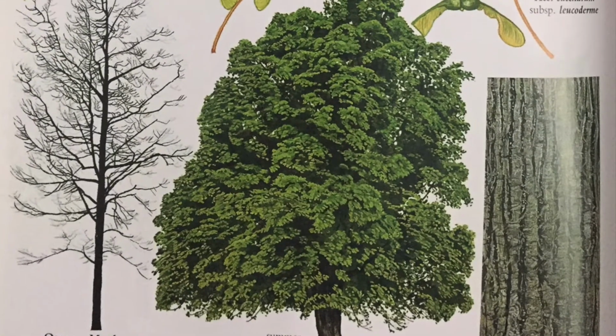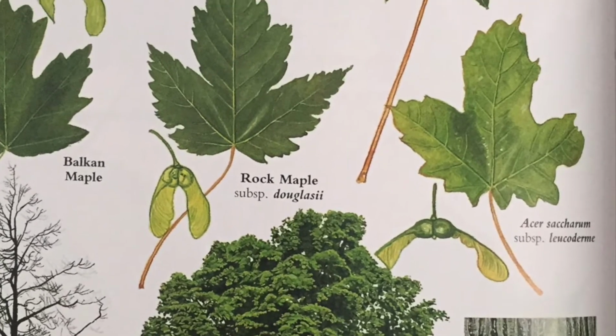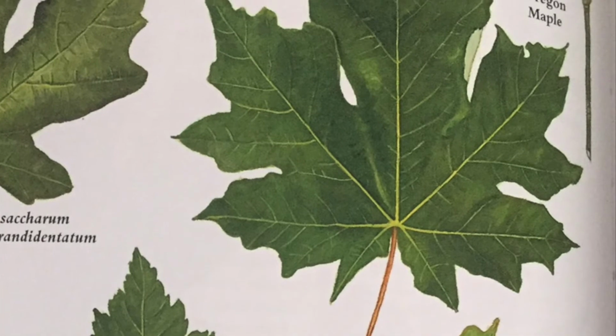The Oregon maple, also called the big leaf maple, has very large leaves. These leaves can be up to 25 centimeters long and wide, with 5 main lobes. The leaves are a deep green color and will change to orange and yellow in fall.